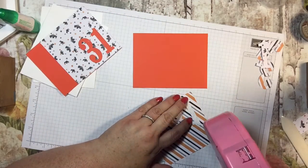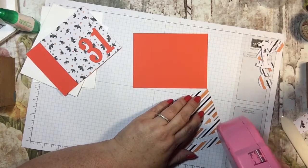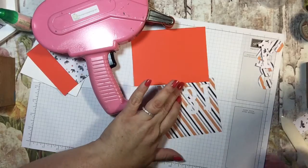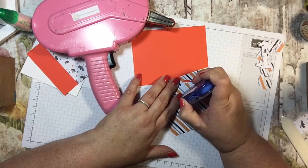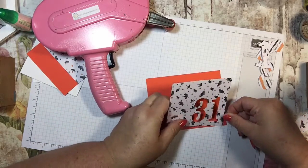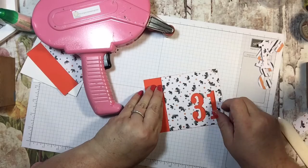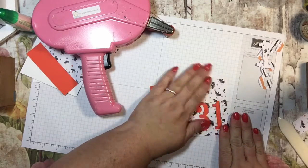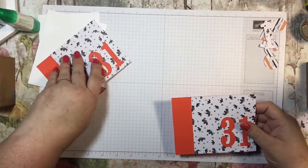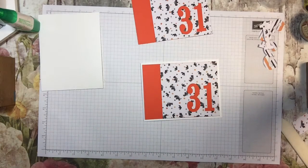And then I'm going to take my snail again and go here and here. And then I'm going to put this from top to bottom, covering this whole side of the card. Like so. And then this will go on top of the card base like that. Very cute.